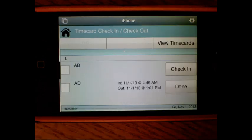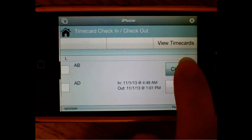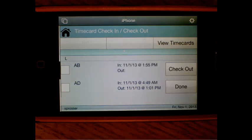The field techs have an even simpler interface. When they log in, they see the check-in, check-out screen. They can see their times for previous jobs for the day, and the single button available changes text to let them know what actions are available. To check in, they just tap the check-in button, and they're done again until it's time to check out.